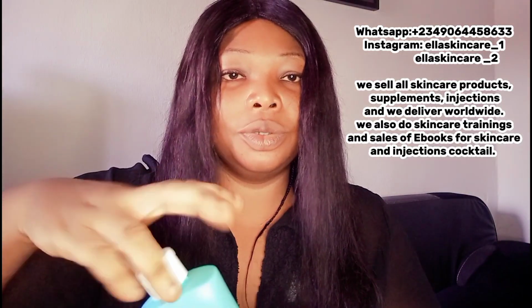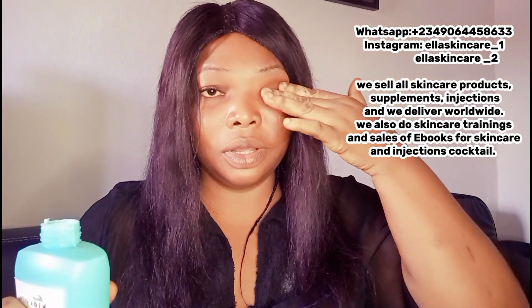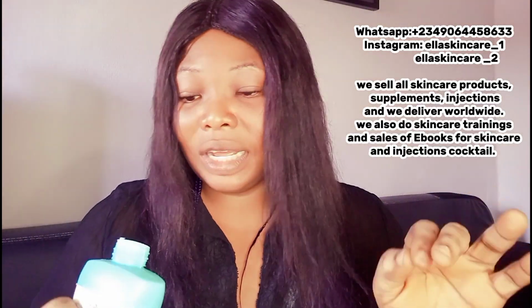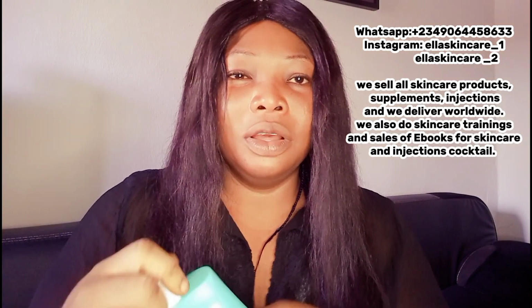So this lotion, I would not say it smells super good, but it smells nice to an extent. I feel it's okay, but it's not really giving baby vibe. I think because they said it's for teens and adults, that's why it's not giving that baby vibe.